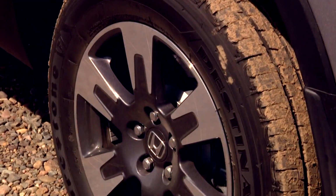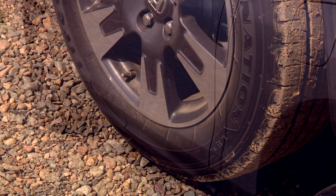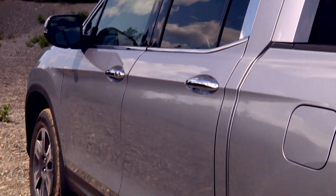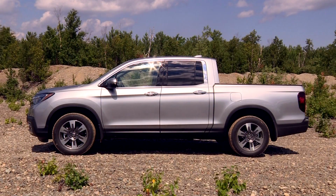And the shopper whose priorities center more around outdoor activities, camping and adventure and fuel economy than towing capacity and payload figures, well, it's those shoppers that the Ridgeline has its sights set on. And if you're one of them, it's a pretty compelling package, mostly.